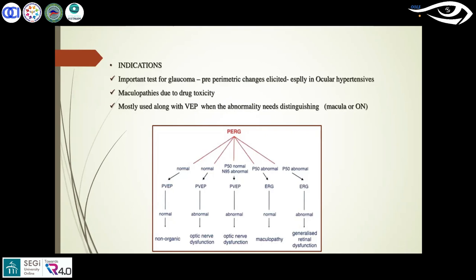And if the pattern ERG is normal and if the VEP is abnormal, then we can know that it's an optic nerve dysfunction and not a macular problem. And if the P50 is normal again and the N95 is abnormal and the pattern VEP is also abnormal, then for sure we know that it is an optic nerve problem, because the P50 is spared, that is the macula is spared. And if the P50 is abnormal, then definitely we know that there's a macular issue.